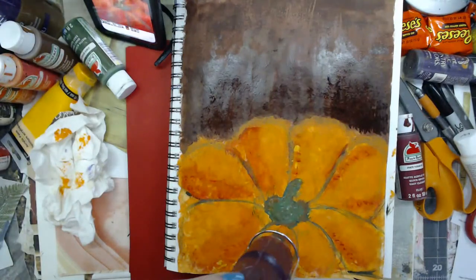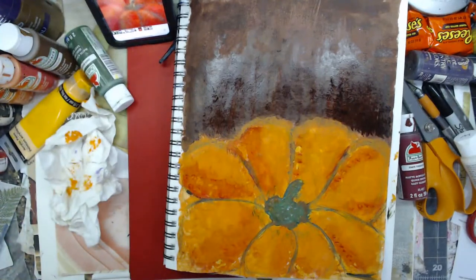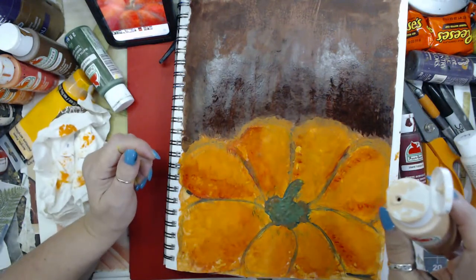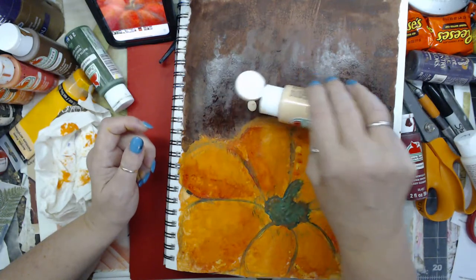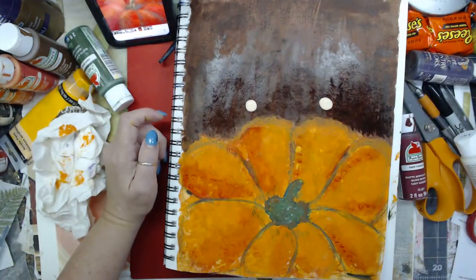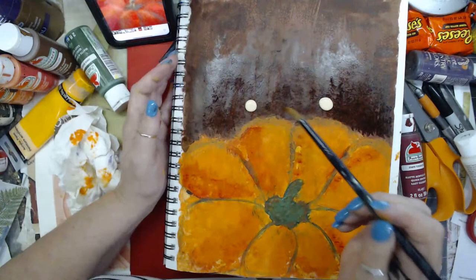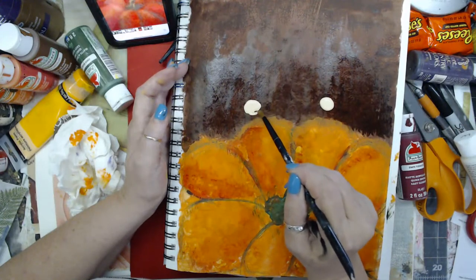So we'll take a break from the pumpkin, and I'm going to start working on the pixies, the little pixies now. I got to get them started. So they need a little flesh peachy face. We'll put one right here and one right here. That's probably too much, but we'll see. We'll make their face. So this is their little face.